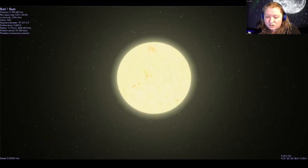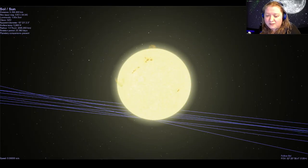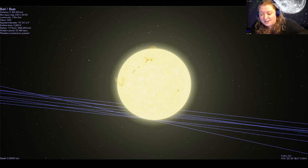In addition, we can also see sometimes these loops of gas coming off the sun. These are what we call prominences, and they are actually loops of gas. It's this gas that's traveling out and then gets pulled back in.